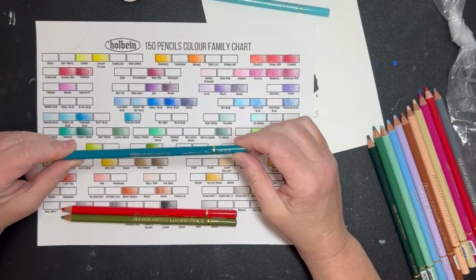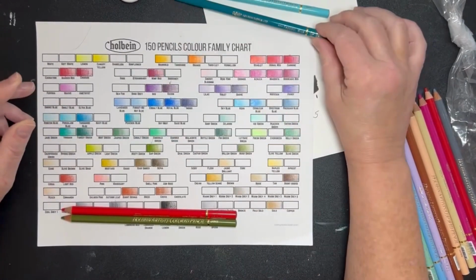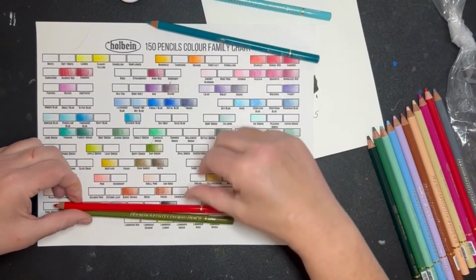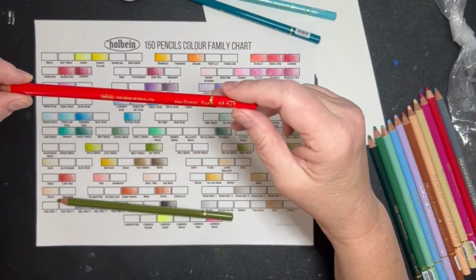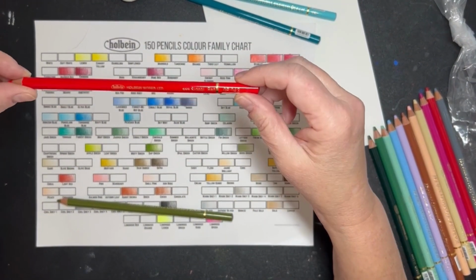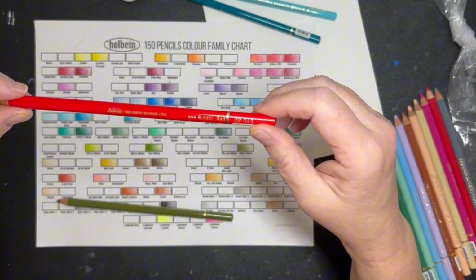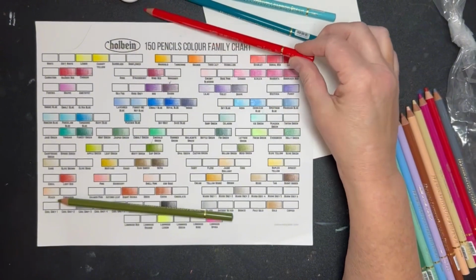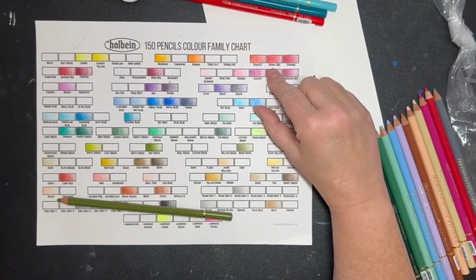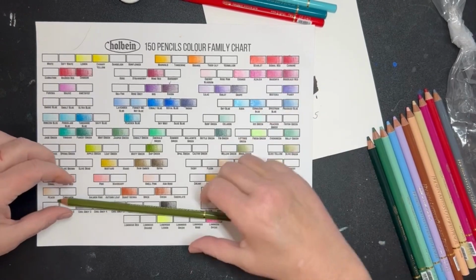So back to the pencils. Sorry, I saw a squirrel and got sidetracked. But peacock blue, also really nice. Of course, I couldn't stop myself from talking with the Signal Red. It's a gorgeous, gorgeous middle red. It's not too orangey, it's not too blue, it's right there in the middle. I think it's a lovely color red.